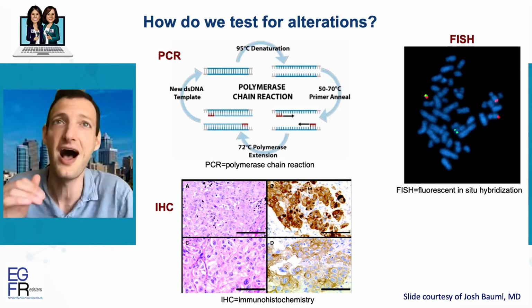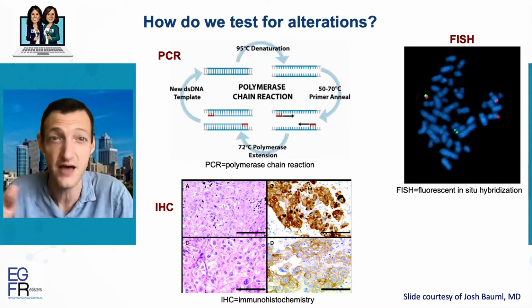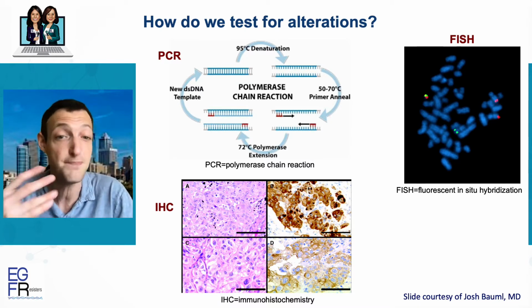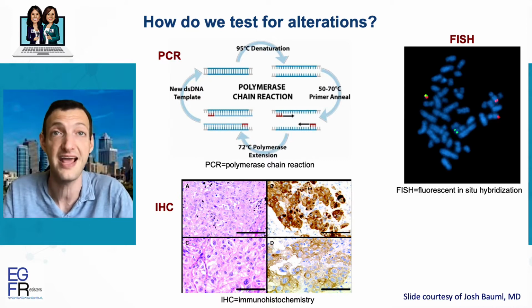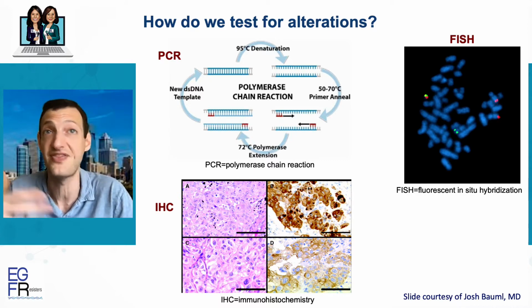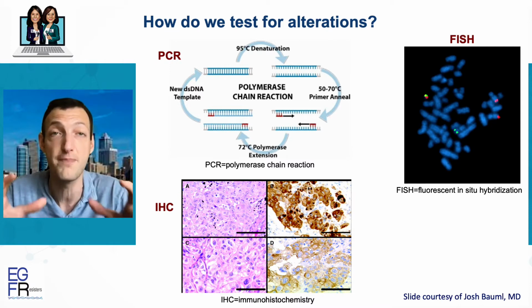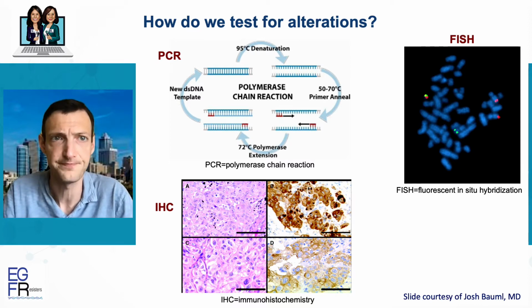Never mind. And then IHC, it's another word that doctors like to use. We love abbreviations. Immunohistochemistry. Basically, this is paint by numbers of oncology. We stain the tumor for a specific thing. So the big one that people talk about often in lung cancer is PD-L1, right? That's an immunohistochemical stain. We're looking at how much of the protein is present on that given cell.